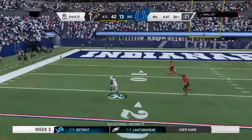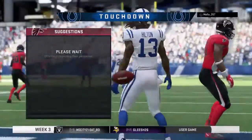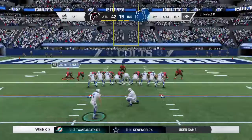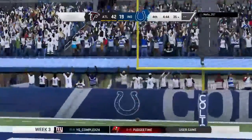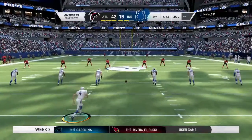Throwing, Rivers. And the catch made by Hilton. And he'll get into the end zone. Touchdown, Indianapolis. T.Y. Hilton. His 2nd touchdown on the season. And the Colts are able to cut into this lead. And it's no good. It has not been his day. That's the 2nd extra point he's missed so far.